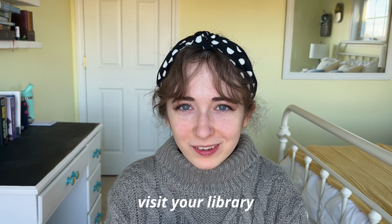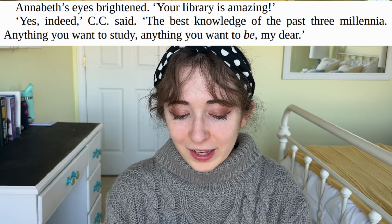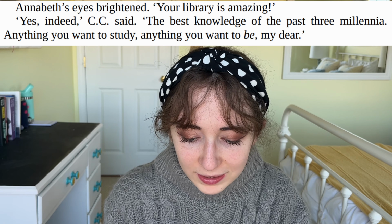Visit the library at your school. Annabeth likes the library, as we learn in Sea of Monsters. Her eyes brighten, and she says, "Your library is amazing." "Yes, indeed," Cece said. "The best knowledge of the past three millennia. Anything you want to study, anything you want to be, my dear." Which is very true. Anything you want to study, anything you want to be, a library has it.